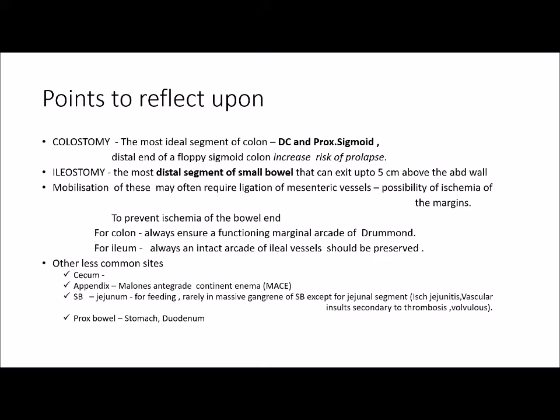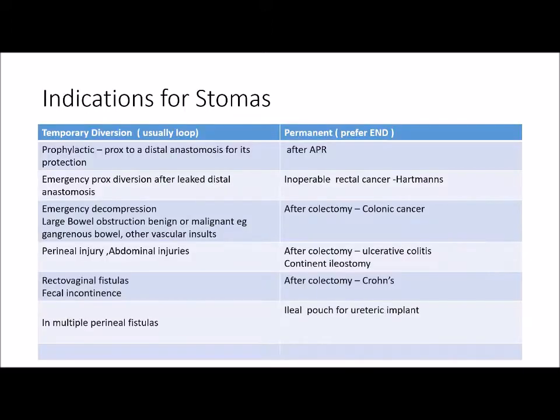You can do an ostomy in the stomach and duodenum, but we will skip that because basically we talk about the intestinal ostomies. We stick to the colostomies, the ileostomy and the jejunostomy. So what are the indications for stoma? You can be doing a temporary diversion or a permanent diversion, which is more commonly an end ostomy. If you're doing a temporary diversion, whether it's small bowel or large bowel, prefer to do a loop. Why? Because closure of a loop is much easier than closure of the end. So you prefer doing a loop.